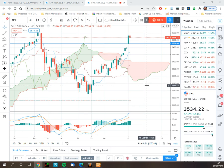Good morning, everybody. It's Richard Miller here doing a quick Ichimoku Cloud Chart market update on the S&P 500 index. And I'm looking at the S&P 500 4-hour chart.